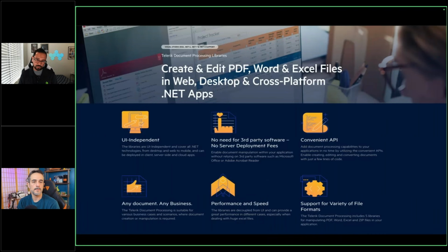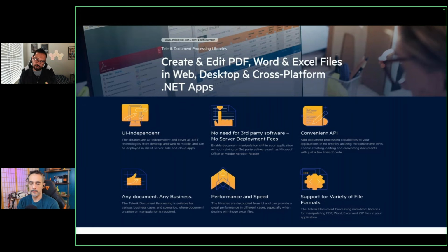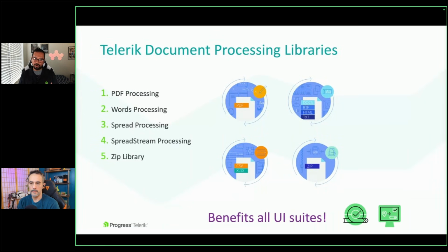So if your enterprise workflows need you to work with PDF and Word and Excel, these are very common use stories and use cases, then we can handle those things for you. You don't have to go to a third-party software. We got all of it. So you have granular control over how you build and how you manipulate PDF, Word, spreadsheets, and so on, and zipping libraries, and all of it with .NET 9 support.